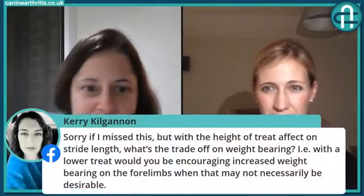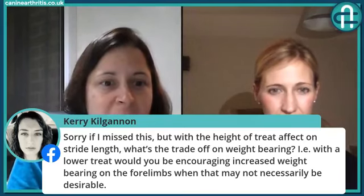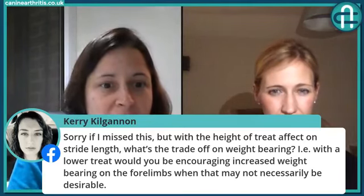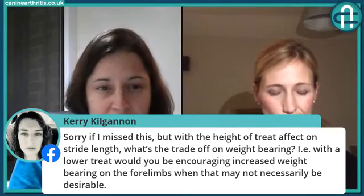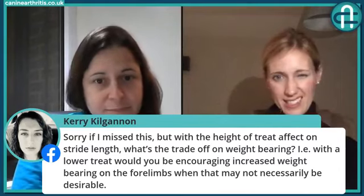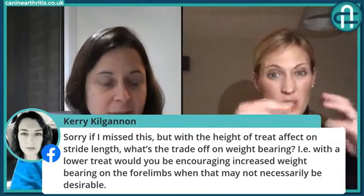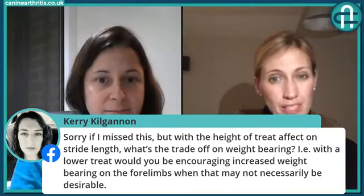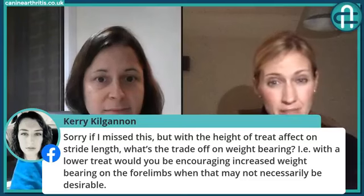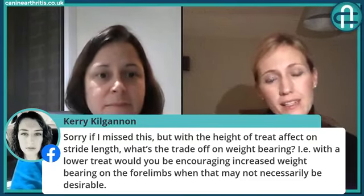Sorry if I missed this, but with the height of treat effect on stride length, what's the trade-off on weight bearing? I.e., with a lower treat, would you be encouraging increased weight bearing on the forelimbs when that may not necessarily be desirable? I think depending on the water height, if the water height is at a level which is reducing the load on those affected joints, I don't think you're going to get a great amount of difference. There isn't research out there to back up that theory, though. That's just anecdotally from what I can see.